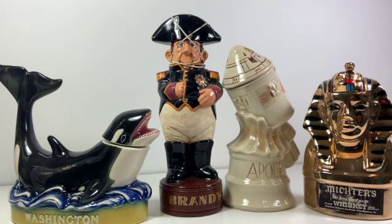So some of the more interesting ones you can see here, we've got the Apollo spacecraft. We've got a whale that represents Seattle. Jim Beam also made a Space Needle one, which is quite popular. Pretty much any theme you can think of, there's probably a vintage bottle that represents it. The cool thing about them is that they do look sculptural, so they can be a decor piece in addition to being a fun addition to a barware collection.